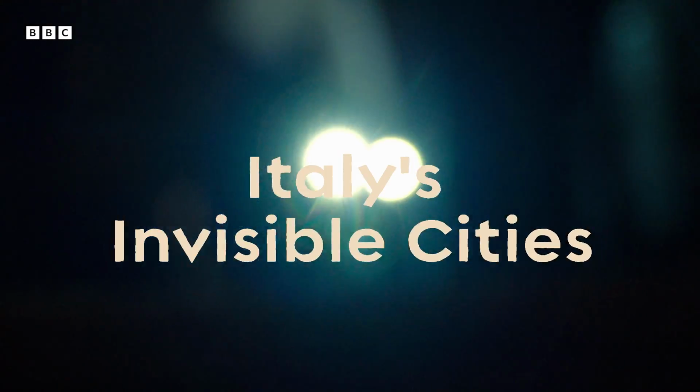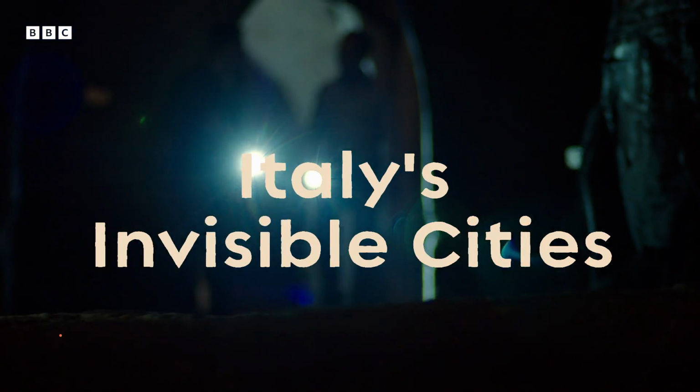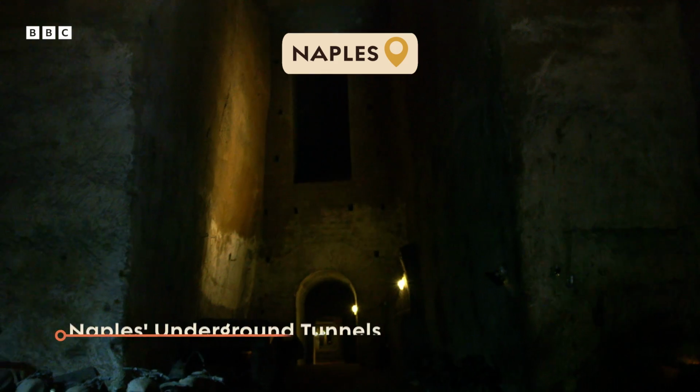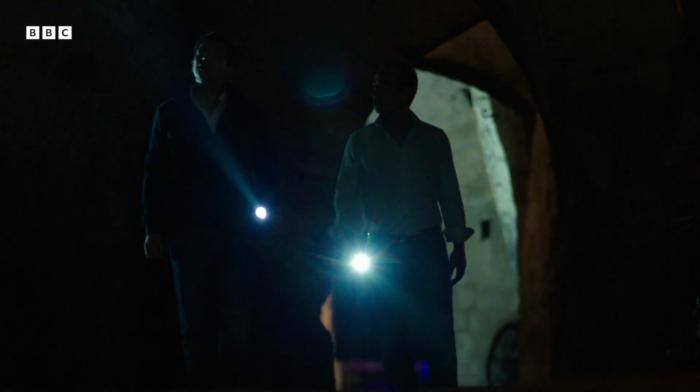So Gianluca, where are we? This is the Bourbon Tunnel. Yeah. So this is the escape tunnel for the king to go from the palace in the Piazza del Plebiscito to the barracks. To the military barracks. Wow. The king was very worried, Ferdinand II, so he decided to dig a tunnel.